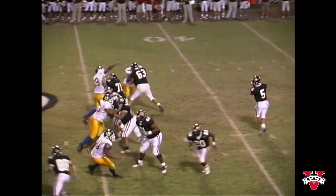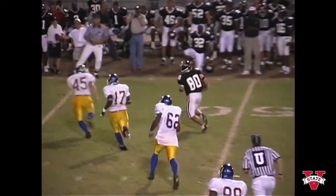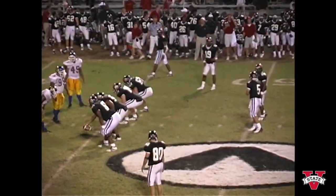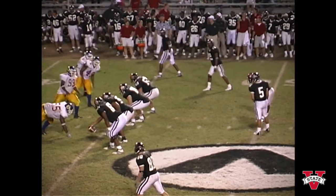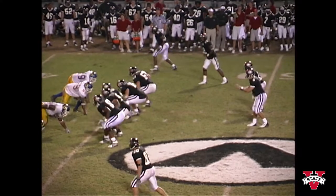And there's the snap. Faulkner looking. The catch. Across to the 4-yard line. Bama Adams about a year. Excuse me, the running back. Robinson to the right side of Buster Faulkner. Clock's running at 8.